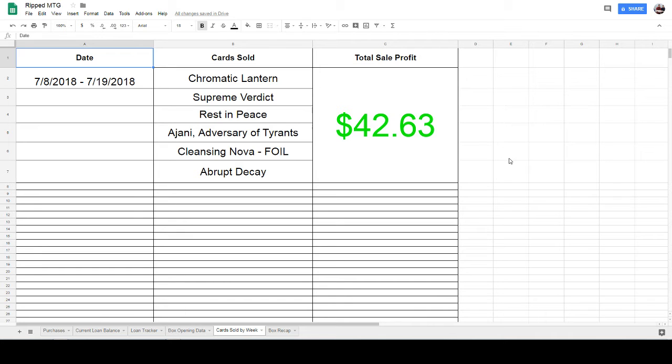I don't want to go into the individual prices of what I sold cards for, just because I don't want people to track my eBay account right now, I guess, because I don't know, maybe people do that. I'm nervous about it. So I'm just going to talk about what I sold and the total amount of money I made for it, so you guys can just guess what I made on each one. But obviously, cards like Chromatic Lantern and Ajani, Adversary of Tyrants had a little bit higher price point than the rest of them. Everything else is a little bit cheaper.